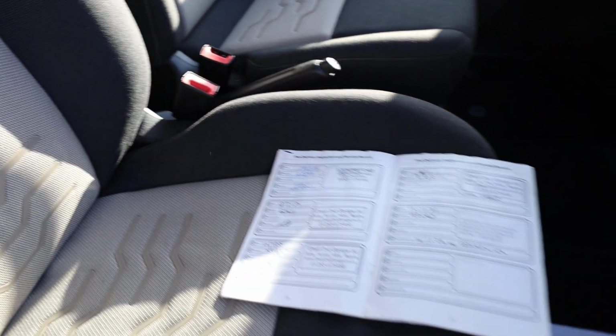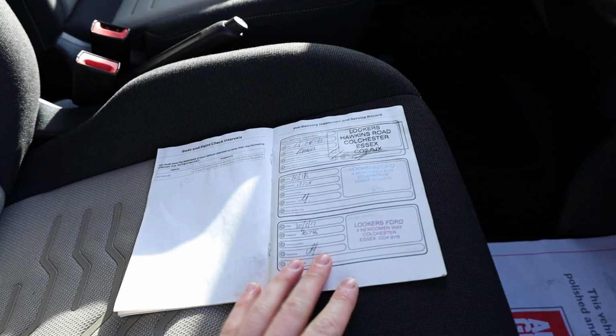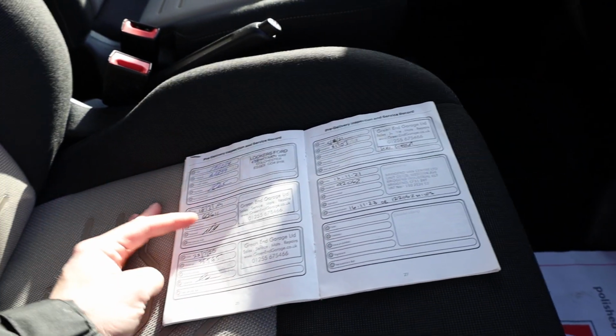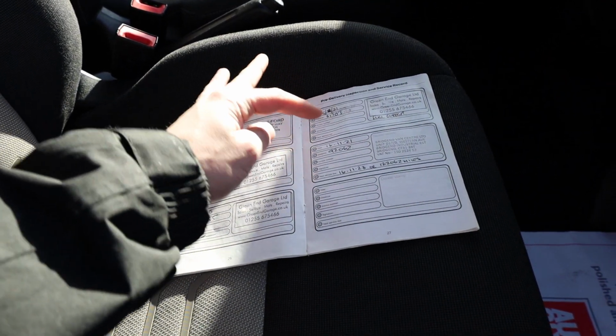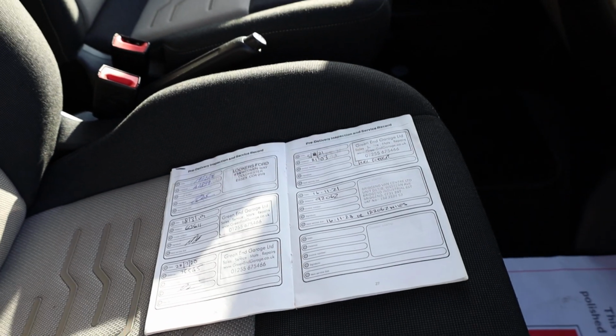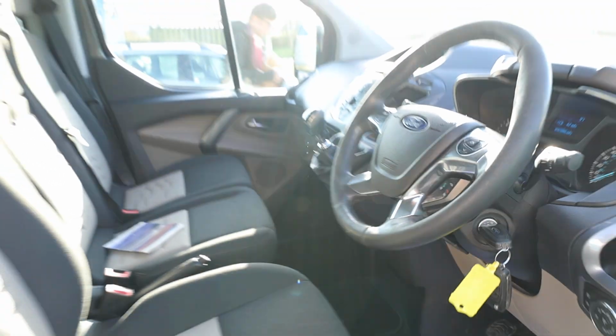And then I just wanted to show you this, which is the service book in the van. So you can see we've got a lovely service history. So nice to see this. So 13,000, 30,000, 42, 63, 75, 81, and then we've just serviced it there at the current mileage as well, 92,000 miles. So fantastic service history to have listed in the service book as well.